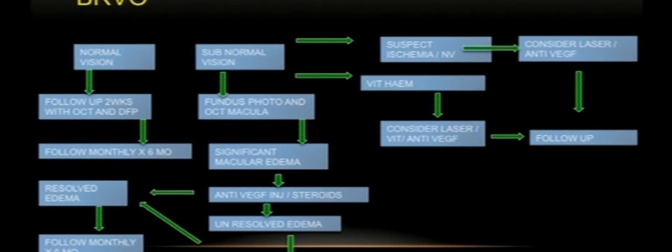BRVO, again, the same story. Good vision, you can follow up. Poor vision, you need to go for an OCT and an angiogram at times if you are suspecting ischemia or neovascularization, and then treat accordingly with anti-VEGFs and sometimes maybe laser.